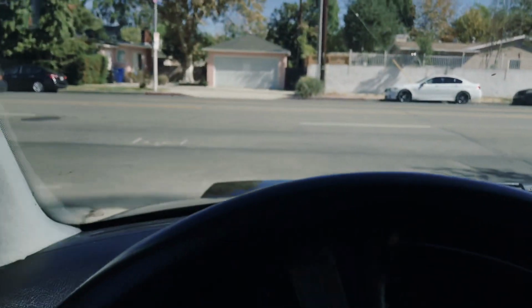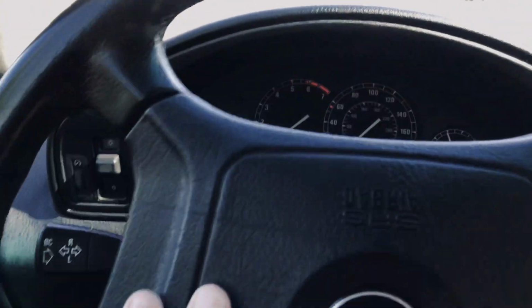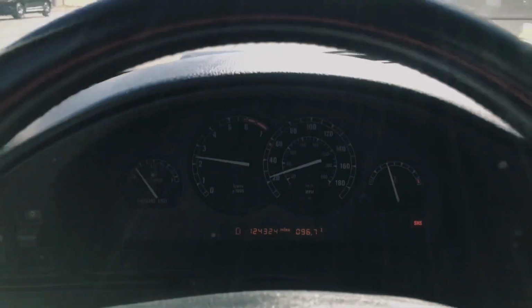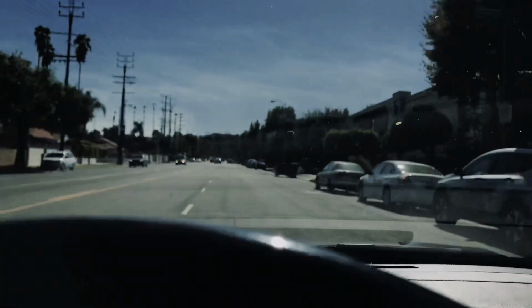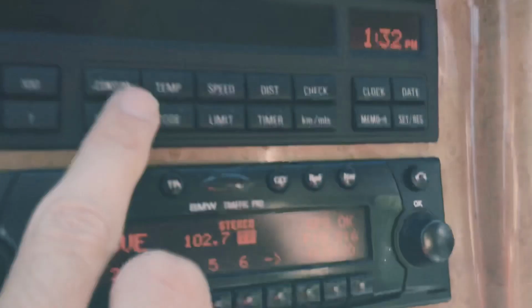Here we are, going out. Once again, folks, I would like to give you a car which I would have bought, driven, and loved myself. And I've had 14 of these, so as you can see, the engine holds just fine. Already up to 50 miles, no issues. Everything works, no check, no nothing.